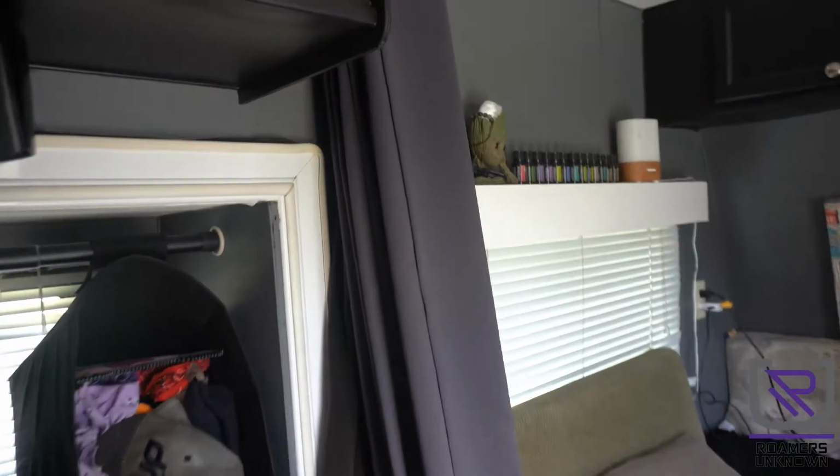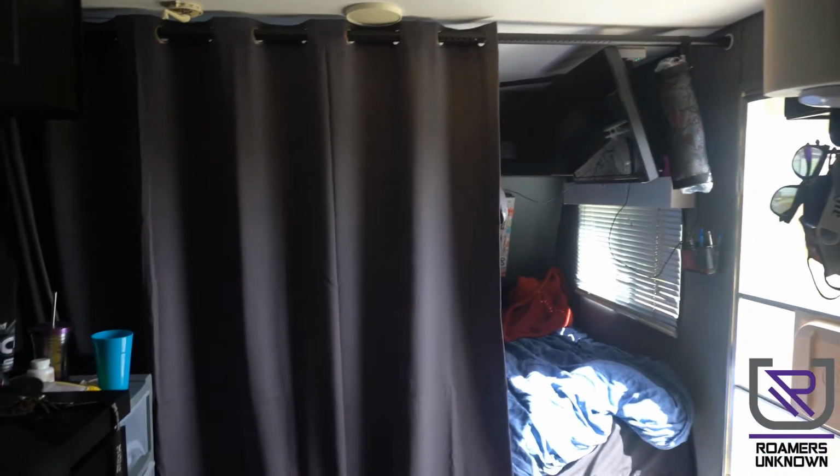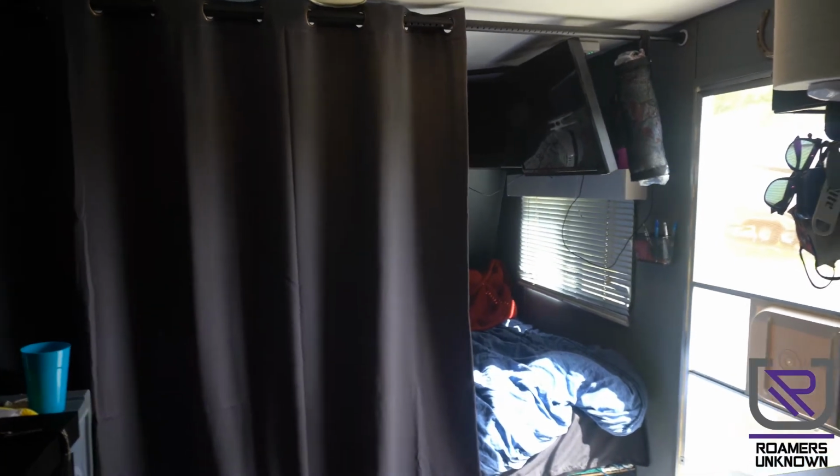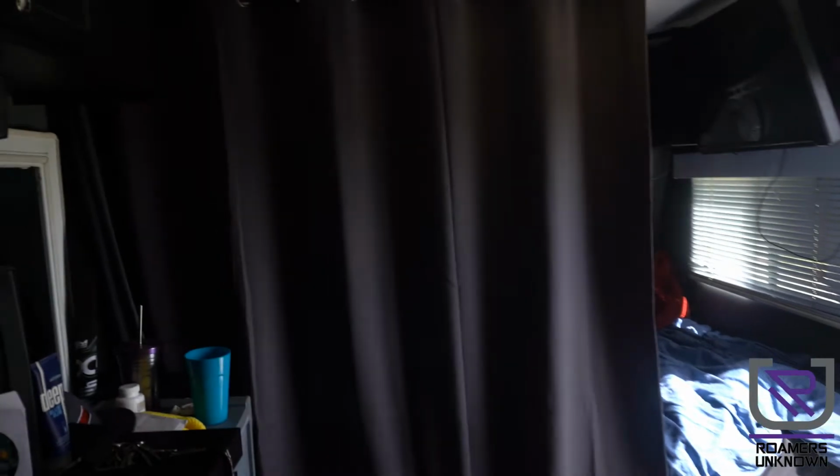We also got this curtain that comes across the bed for when I work night shift and I'm sleeping during the day. It separates me and Matt a little bit and helps with the light.